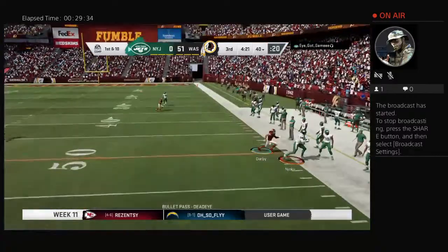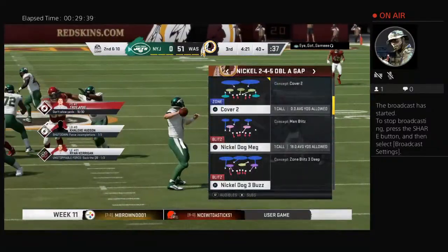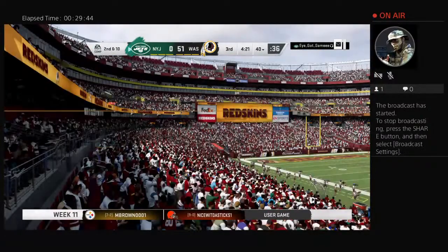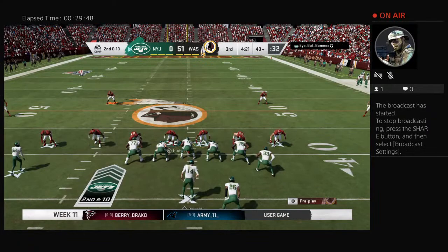1st and 10. And that is caught on the right sideline, but out of bounds, says the line judge. The throw took him a little too far. It's second down. So second down and 10. Once again, they'll go from the 40.